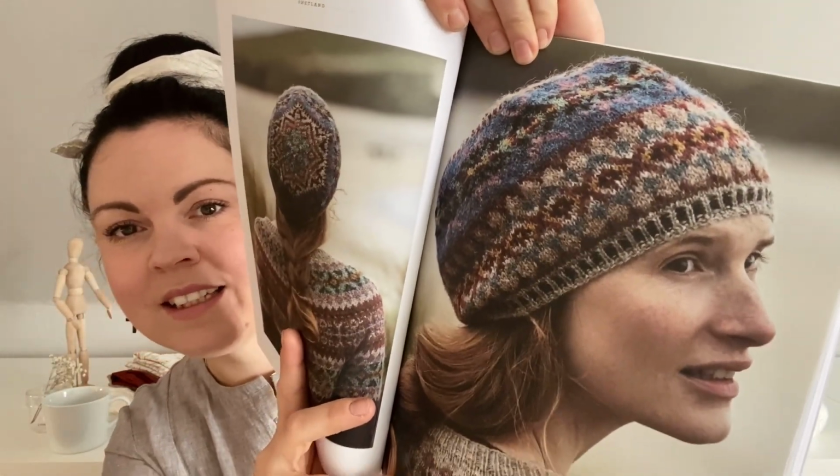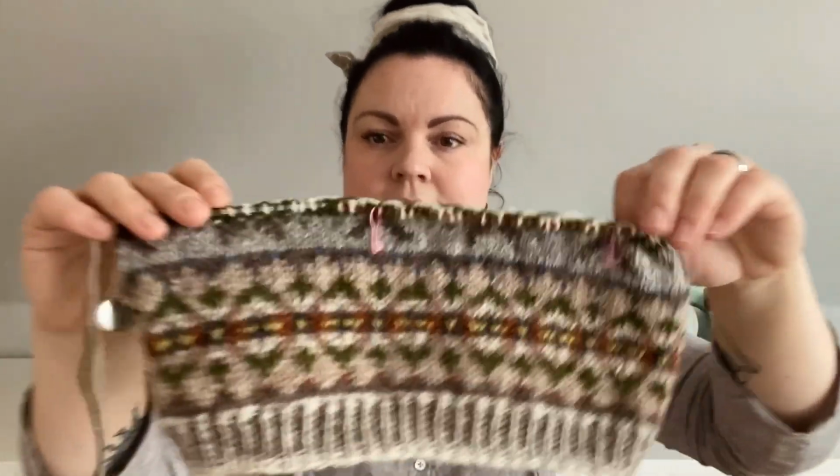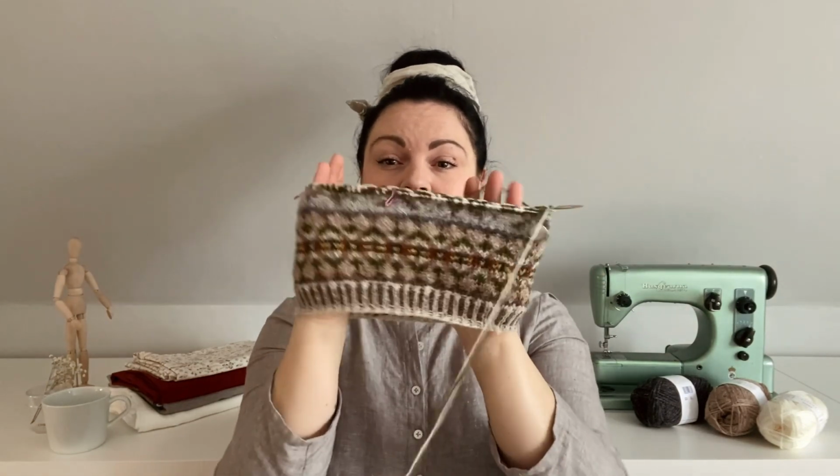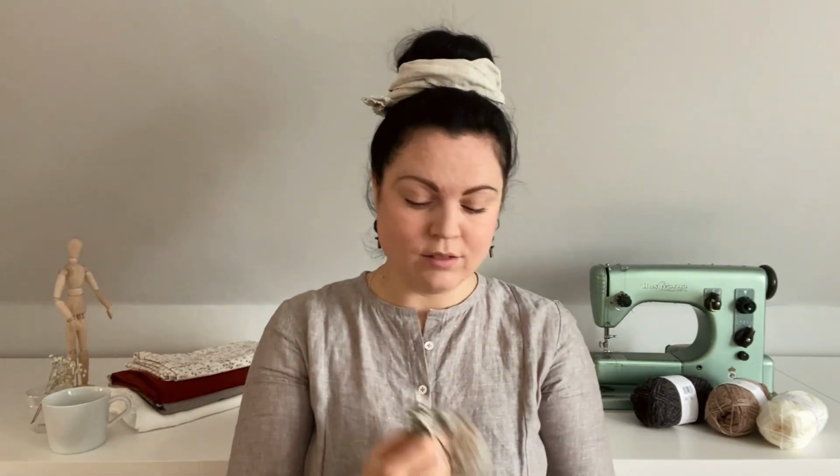It's this hat. It's from the same book, but I knit it in Rauma Finull, so it's quite a bit looser in gauge than in the pattern in the book. So this is my progress on this so far, and I really love it. I've tried it on, and it actually fits really good. The thing is that Rauma is a heavier yarn than the yarn used in the book, so I have gone down a needle size from, I think she used 3.5 in the book, and I have 3 millimeter needles here.